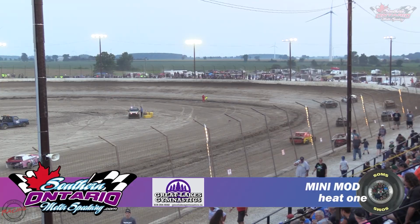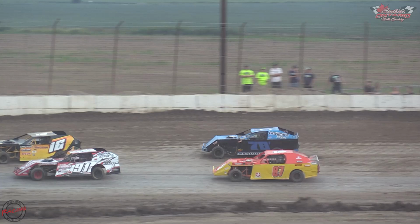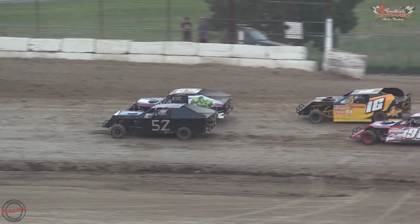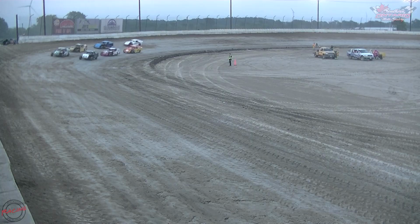Heat race number one, we see the 87 of Kyle Gill, 7 of Larry Hart, 91 of Austin Pickering, 78B is Brad Bowden, 52 of Austin Pickering, the 16 of Evan Bonner. On the front row we have the 25 of Jason Turkington, and we're supposed to have the 62 of Harley Hornick, but she has made her way to the infield with some technical issues, so that's going to bump the 52 of Austin Turkington up onto the front row.